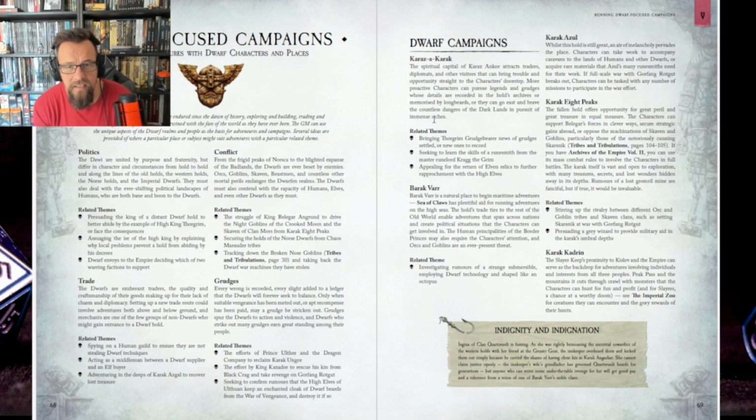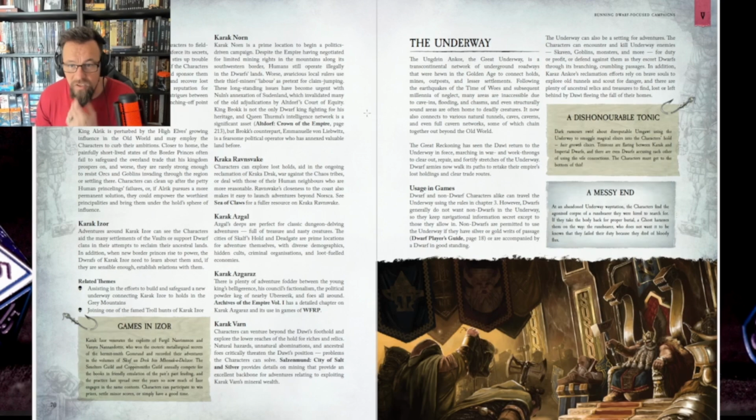Chapter 5 then will take you through campaign ideas. So I reckon there's probably, with all the hooks, 80 to 100 adventure and campaign ideas. So if you look at politics or trade, each one of these is giving you 3 ideas of hooks to start, and then we've got Dwarven specific ones coming out of different Karaks as well. The Underway, so this is one of the places that links a variety of Karaks together.